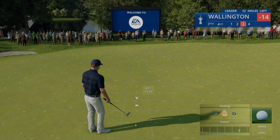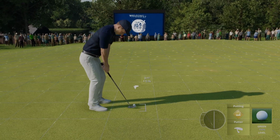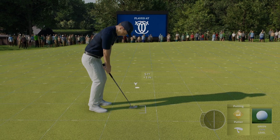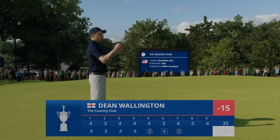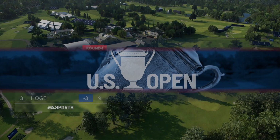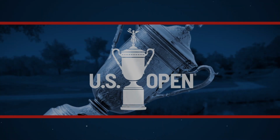That's a high-quality shot right there. A 4-footer here for birdie. Yes, runs that one right in. It's a birdie here at the 7th. And he will definitely not say no to that.